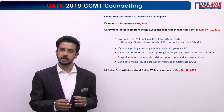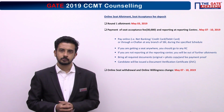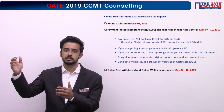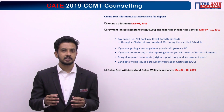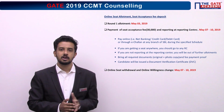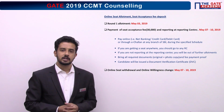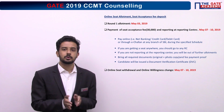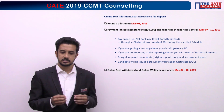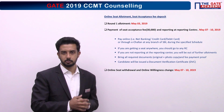All these NITs will be reporting centers, and you can go to any nearby reporting center. Suppose you are from the southern part and you got admission in some northern NIT, like Jalandhar. It doesn't mean that you have to go to Jalandhar and report there. You can go to any NIT or some other reporting centers. You can see the list on the website. Irrespective of where you got the admission, you can go to any institute for reporting. This reporting simply implies that you are interested in the coming allotments.